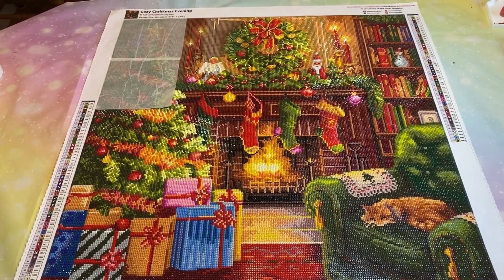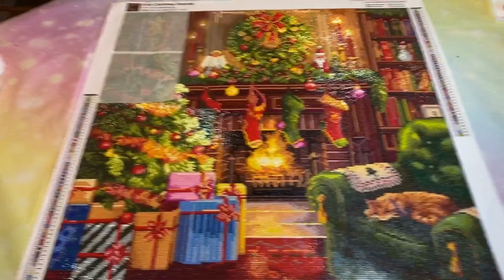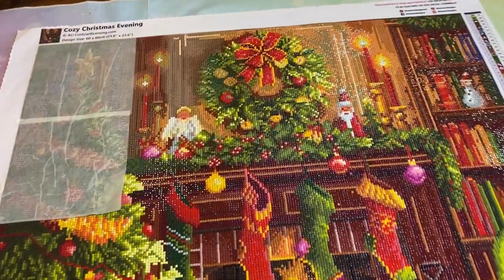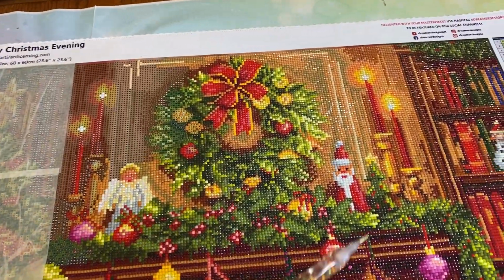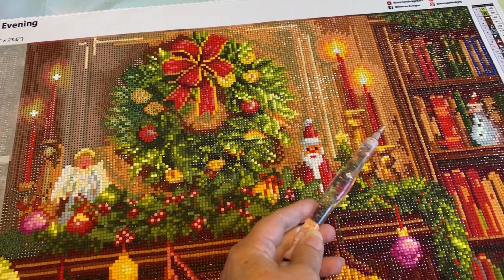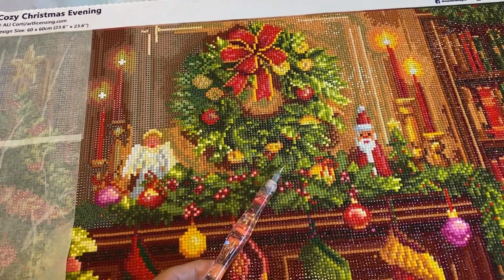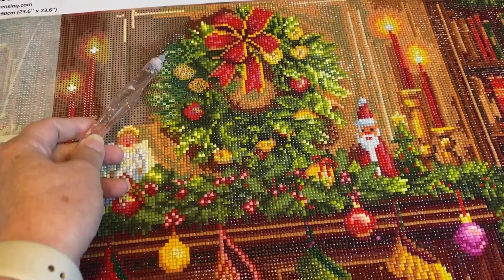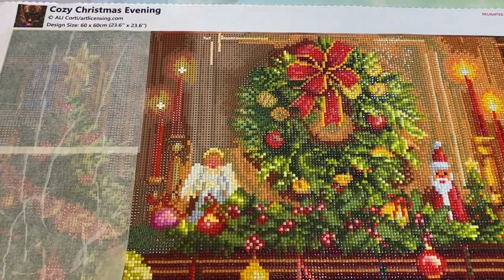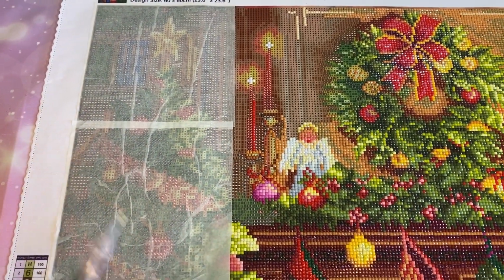As you can see, I am almost done. Oh my gosh, I am so excited that this is almost done. Let me just show you where I am working right now. Last time I think you saw me over here a little bit, so I haven't gotten that much further. I've got the wreath almost totally finished. I've got a little bit through here, then I'm moving on to the top of the fireplace and then over to the top of the tree, and then I'm done.